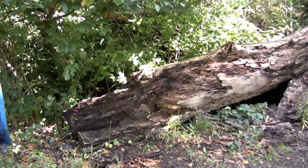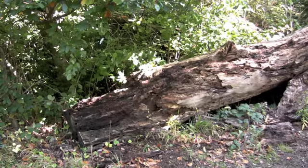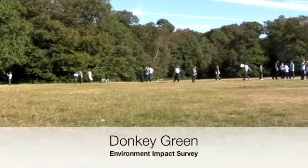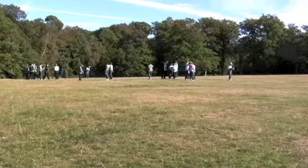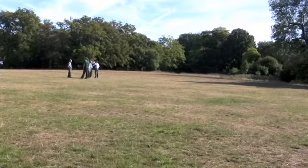Some tree stumps are left as a habitat for insects, ants and beetles. Donkey Green is kept as an open area for picnics. We came on a school day, but there would be families here on a weekend.